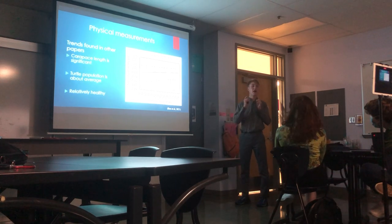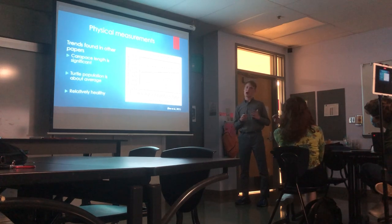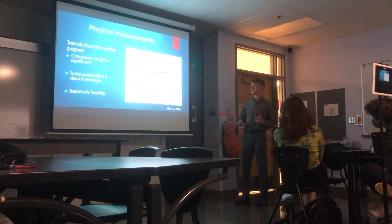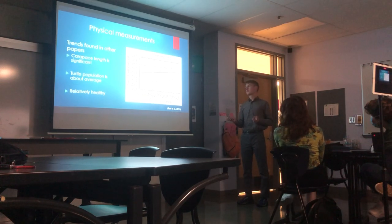However, we also found that height and width were statistically significant. However, other papers did not find this. So our paper differed in that way from them. We don't know why, but it's not a huge concern. It's not a health issue or anything. It's just we found that to be a difference between males and females. The overall size of our population, so the width, length, and the height, are about average. So it's fine. There's nothing wrong with that.